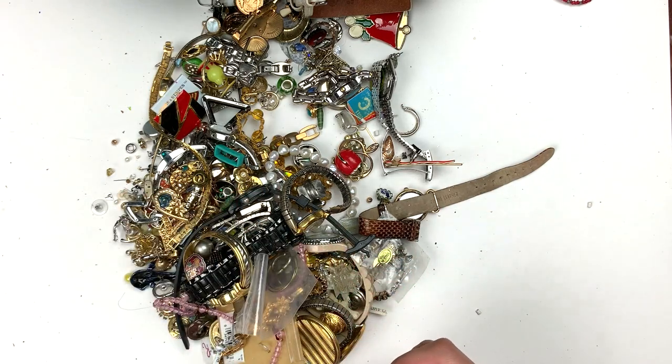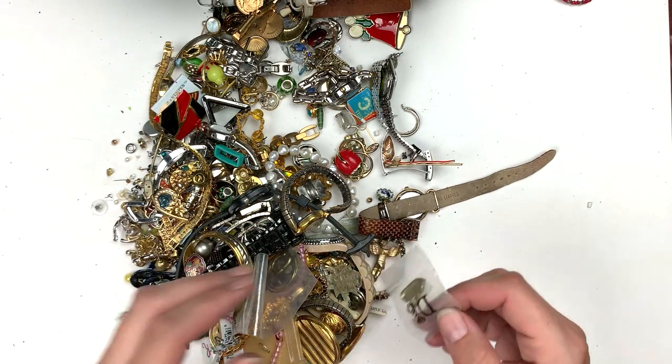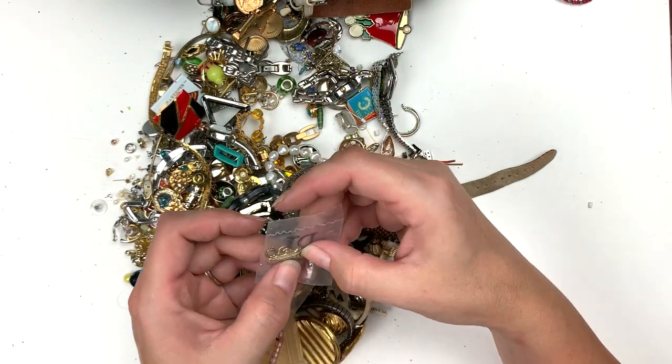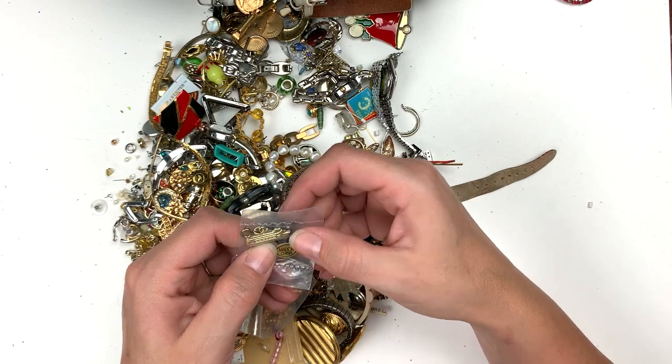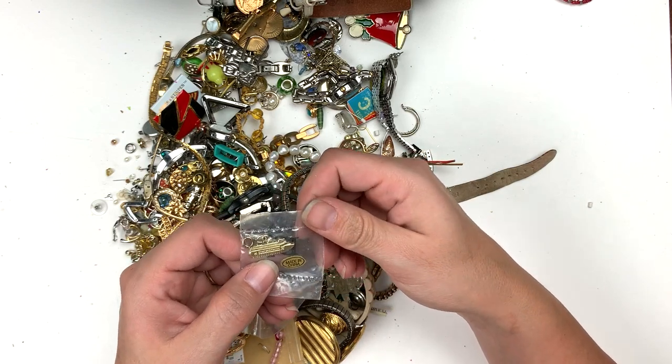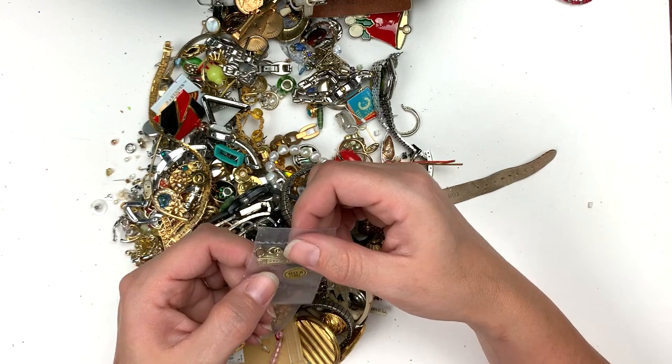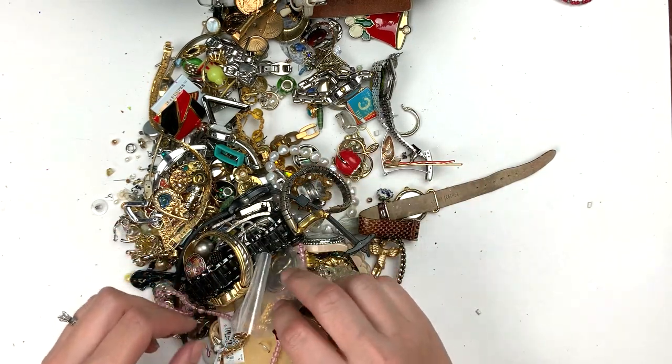Especially with the gems missing. I don't have square gems. Oh well. This is one of those cruise charms. On Princess Cruises, you can get these little charms every time you go cruise. See if that's collectible. We'll find out.